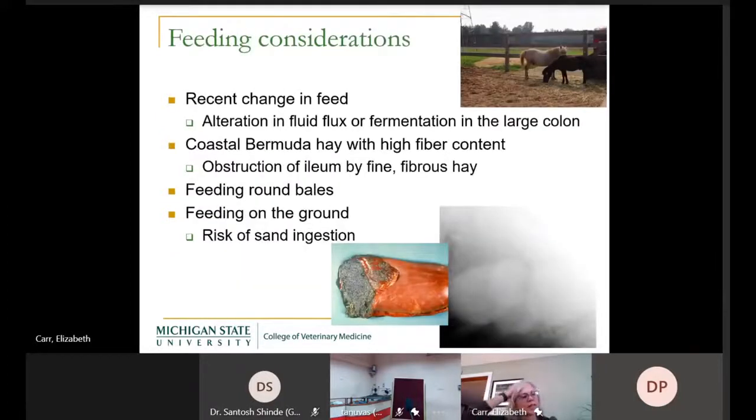Recent changes in feed are important to note. Types of feed: in the U.S., we see a hay called coastal Bermuda grass, which tends to cause obstructions. Feeding round bales, again, can be very effective, but if they're left out and they get moldy, horses may either refuse to eat it or develop colic.